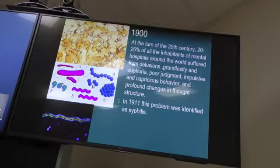So where did syphilis come from? Well, it probably came from the Americas. It's one of the things that came out of this area. Not only did we transport corn and potatoes and tomatoes, but also gonorrhea and syphilis, as odd as that sounds.